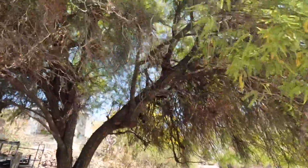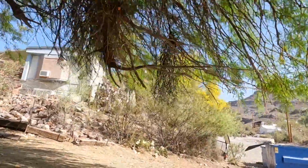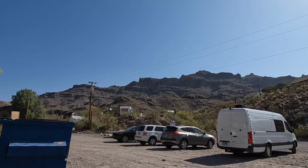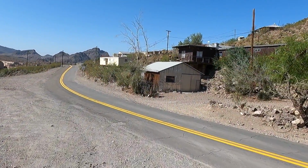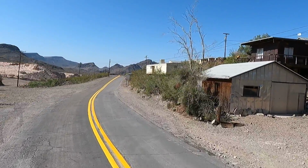Time tree. You don't see too many in a desert that big. That thing's been watered. Okay, to the van we go. Cool little stop. Wasn't too crowded. I like that.